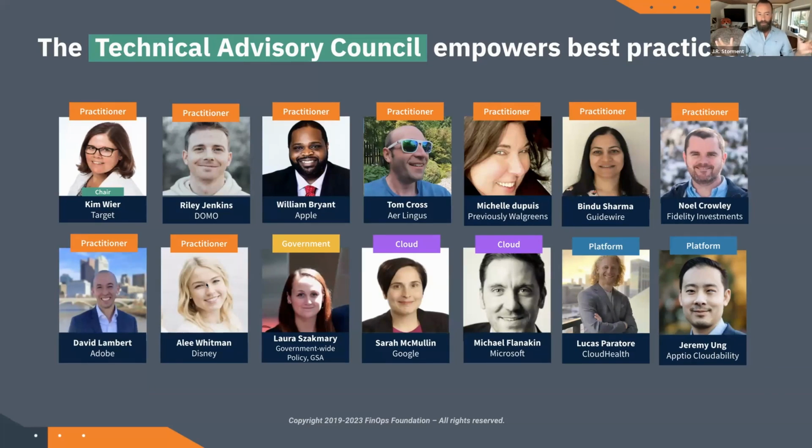The Technical Advisory Council owns the FinOps framework. This is a cross-functional team. You may recognize some of the faces from earlier photos of clouds, of practitioners, of platforms, of consultants who define best practices and sign off on the working group standards. Alee Whitman recently joined the Technical Advisory Council.